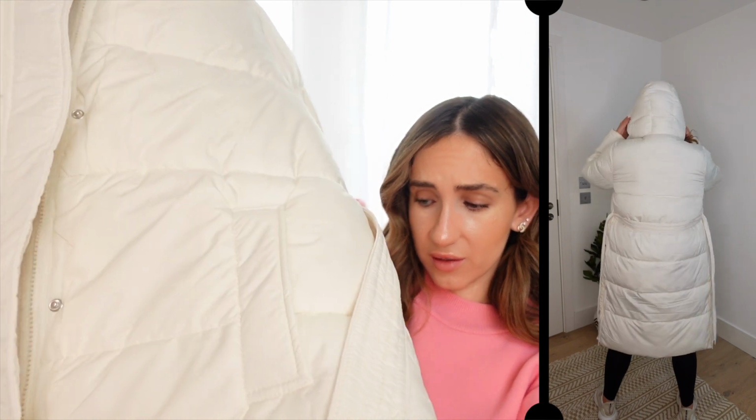Overall, it's honestly just such a nice piece. It has the zip detail on the side as well, so you can zip it up, which just makes it a bit more movable. Wear this with leggings, leather trousers, jeans, that kind of casual vibe. Not necessarily any dresses, but imagine leggings, some knee-high boots, a nice jumper, walking through the countryside or through the city, grabbing a coffee, grabbing some brunch. It would just be perfect.